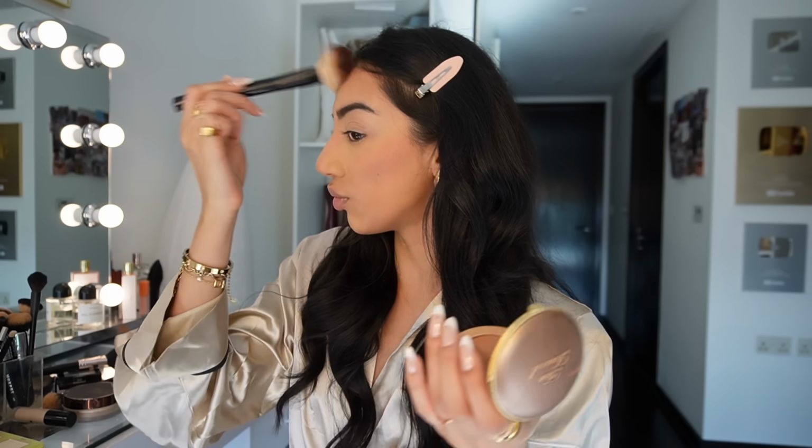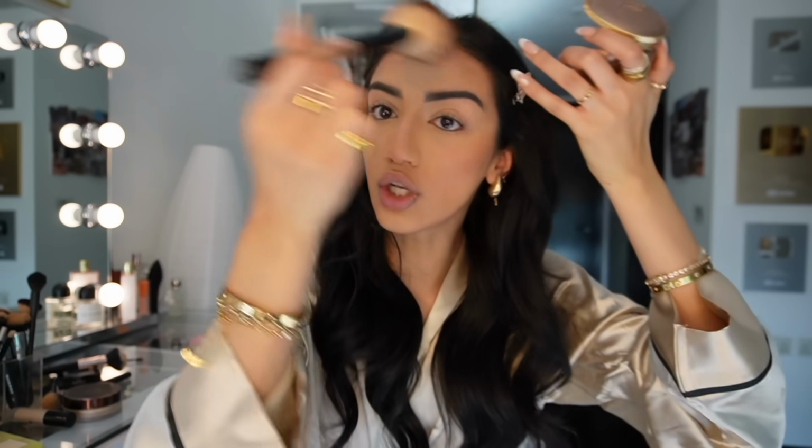For my powder bronzer, I've been using this one from Too Faced. Mix them together, add some more warmth to the face, and just lock in everything I did with cream product. Then it's time for blush.